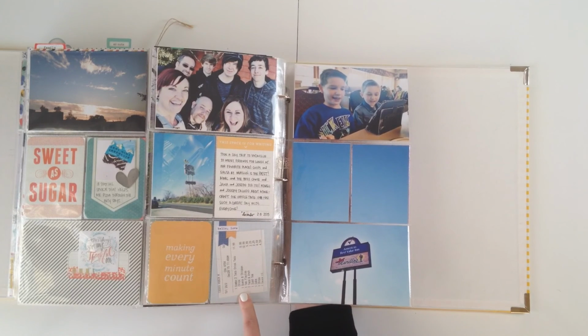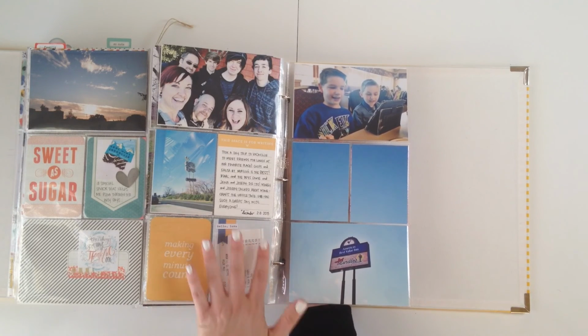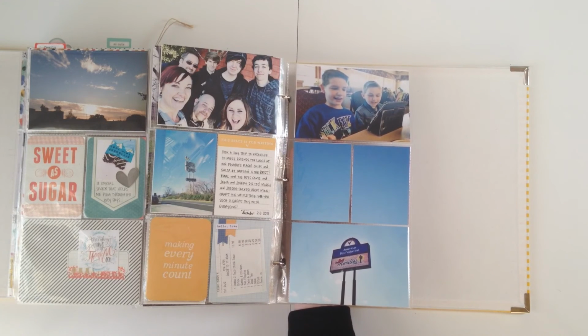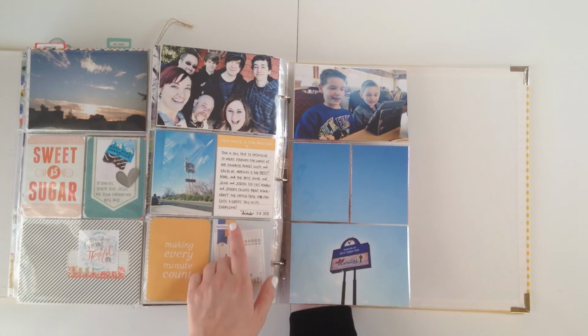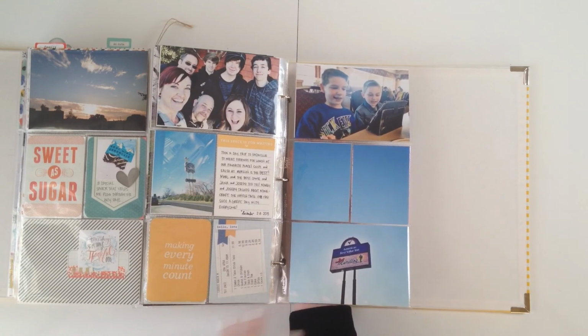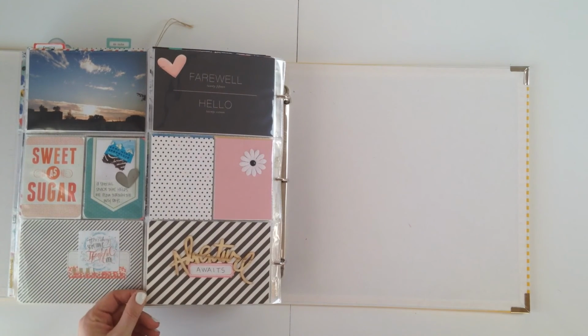And then I also kept the receipt, and for here on these little flags, I just took my X-Acto knife and cut them out so that I could slip the receipt up behind them. And then did a little bit of journaling on a really older card and another really old card that just went with kind of the blue and the yellow. And then this is the final page.